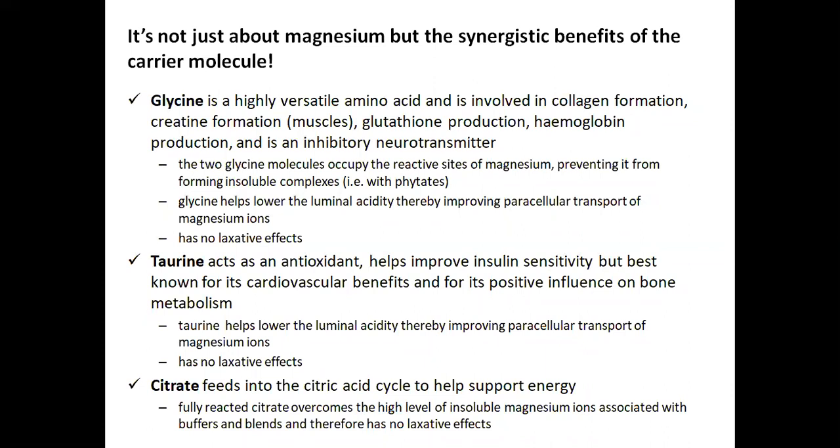So these are our three carriers in conjunction with our magnesium. So we've got all of these other synergistic health benefits from our magnesium supplement. So that's kind of it, really. Our take-home messages are that we focus on minimizing barriers to absorption. We don't necessarily believe in microdosing.